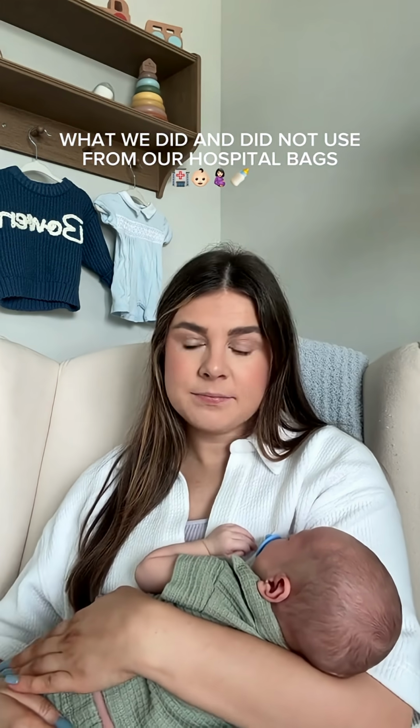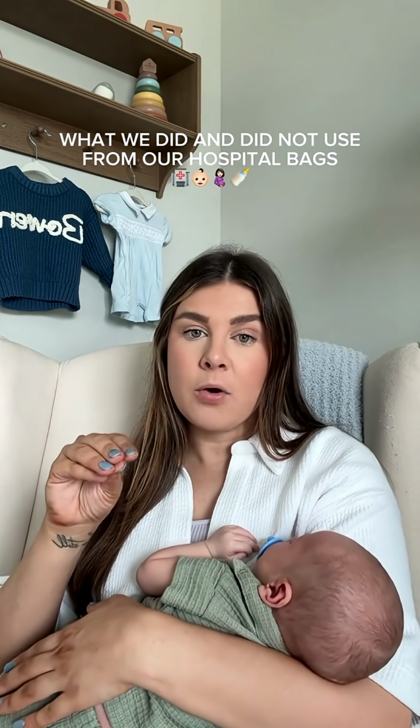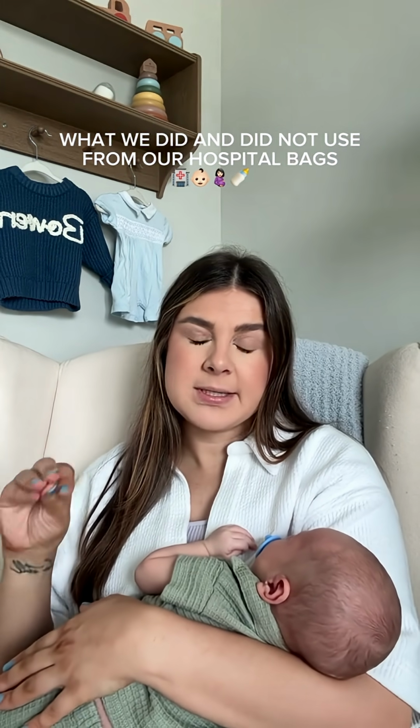My heating pad, my Frida ice packs, and my Frida boy shorts. I used both of these when I got home, but for when I was actually in the hospital, I just used what they had because those things were very similar and I wanted to save my Frida products for when I was at home.